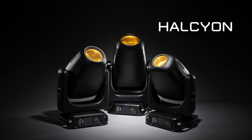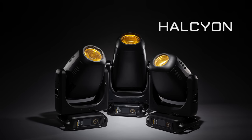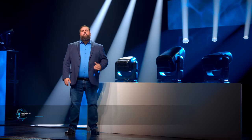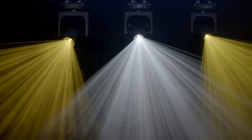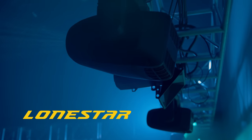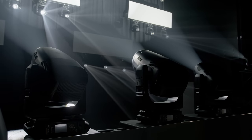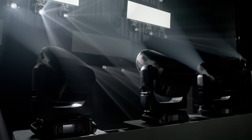Introducing Halcyon, the next generation of automated framing luminaires from ETC, designed for the exacting demands of lighting production. Best in class and engineered to fit into every spec for every design. Halcyon is the family of workhorse framing fixtures from the same people who brought you Lone Star. Reduced cost, reduced weight, and increased output. These are the features that you'll notice right away.